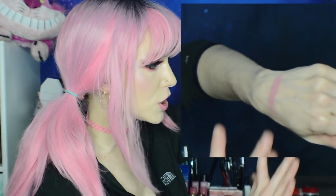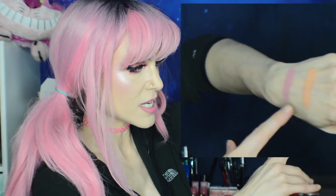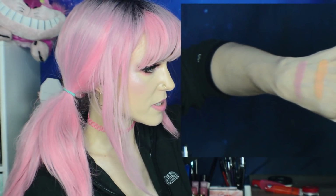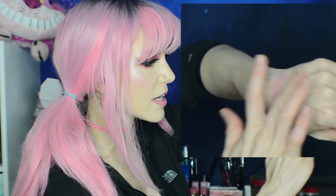It's just gorgeous. And then this one is the regular. That one's actually more powdery for some reason. But yeah, they're just so pretty. They blend out to be stunning. Look at them. They're so pretty. These were $6. I paid like $4 for these. e.l.f. is just blowing my mind.